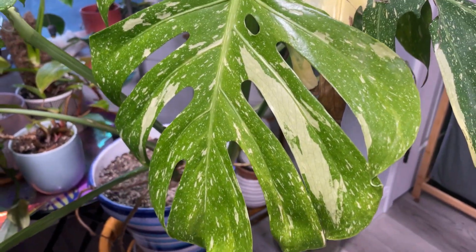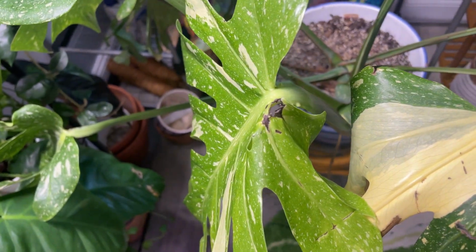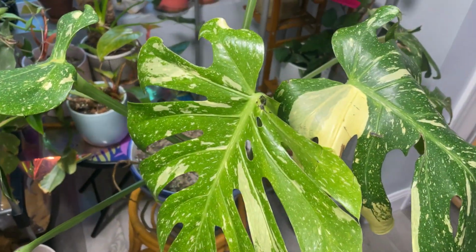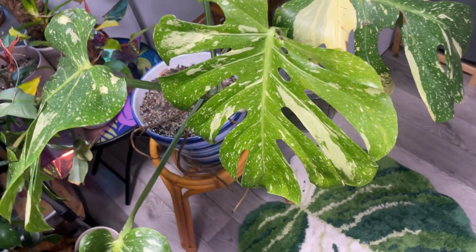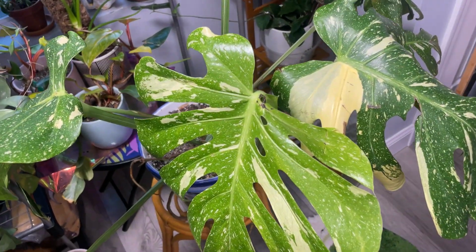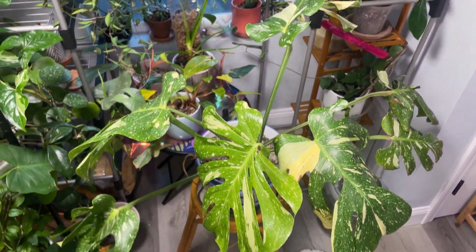but look at this guy. Really nice size. One of the lobes up here got a little messed up. I'm not sure what happened there, but the rest of the leaf is perfect. And look, he matches my little rug guy down here. But yeah, I grew this guy from a tiny little baby, itty bitty little baby with no fenestrations. So I'm quite proud of him. He's a big boy.